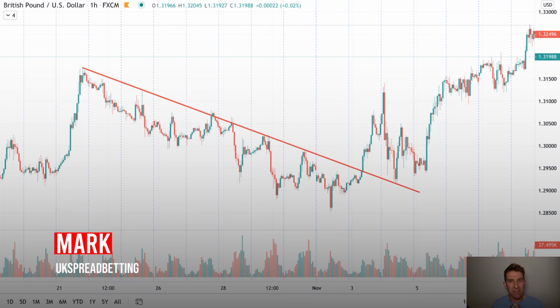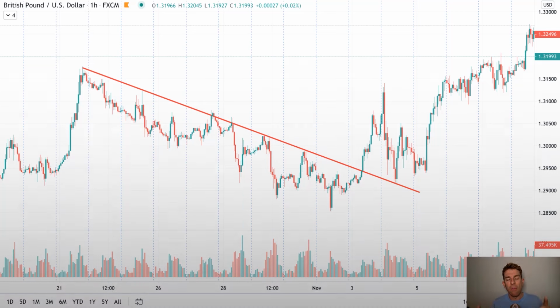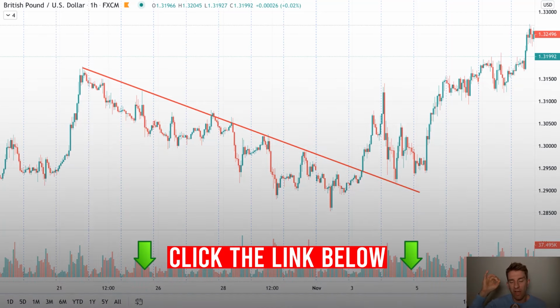All right, so flexible stops sound like a bit of an excuse from someone who's not got that much discipline in their trading, but it's not. It's something that if you have pre-planned it, it can be very, very effective. So what do we talk about when we talk about flexible stops?